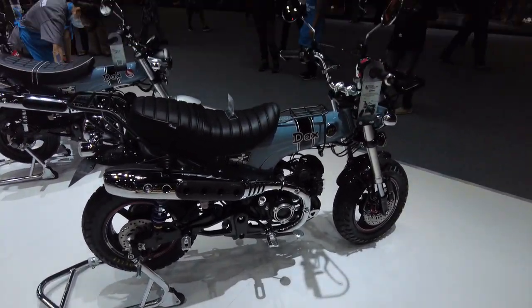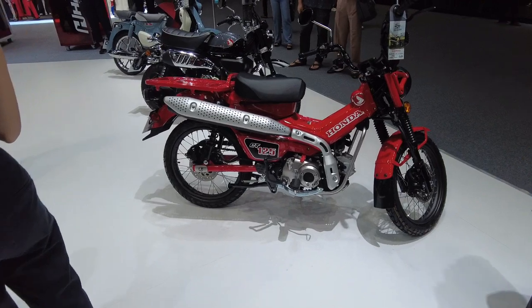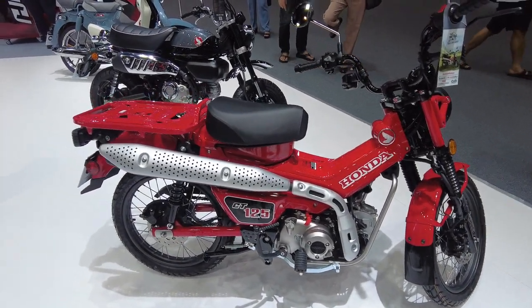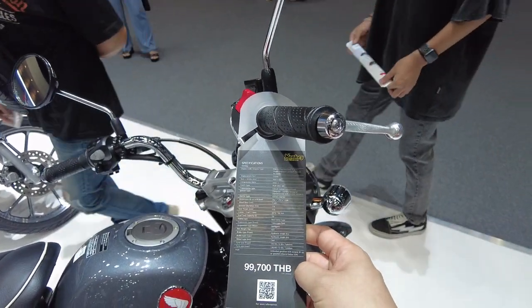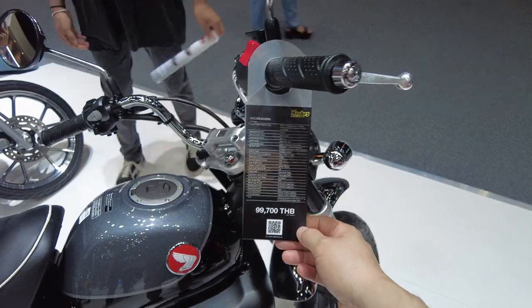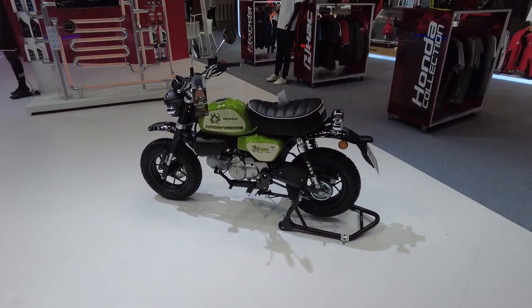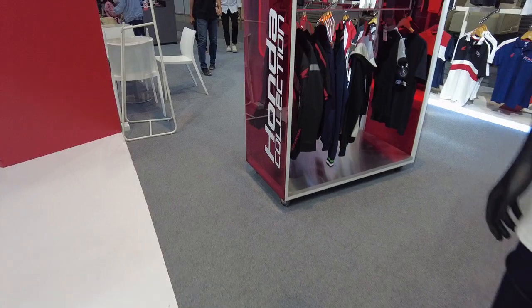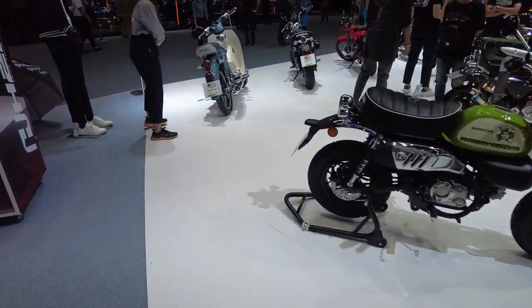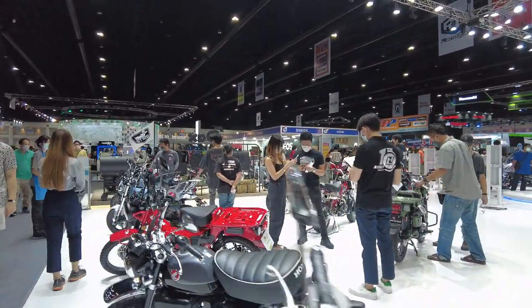I like this one, it's got off-road wheels. Off-road tires. Carbon fender. And then this looks like an off-road cub. It is a cub. Alright. Good old monkey bike, the Z50, or what is it now? This is around $3,000, 100,000 baht. This is a 125cc, which is all you really need for Thailand. Modified ones. I don't see any mesh jackets though. Green one. If I had a farm, I would probably have one of these.